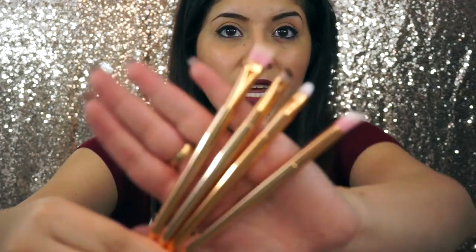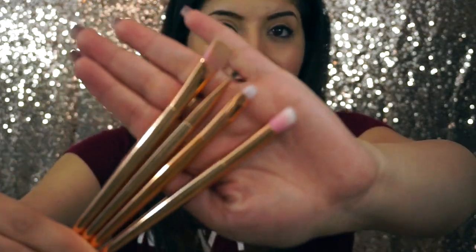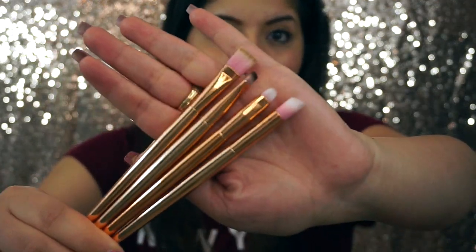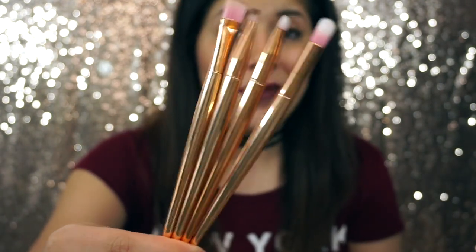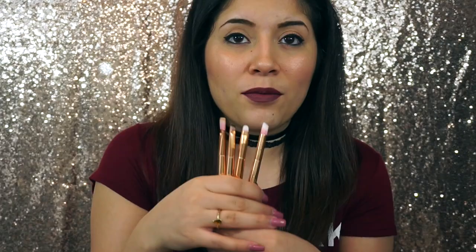So I bought a set of four rose gold brushes. Go old school right here. They're kind of dirty because I am using them. But yeah, they're just these four rose gold brushes, and I'm in love. These are so pretty, like, hello, rose gold brushes. I leave all the links down below if I can, if I find it.